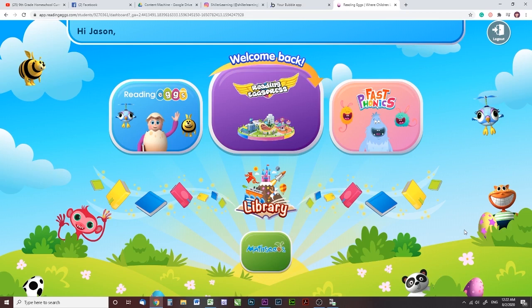It's available as an app and also through your computer. We've used it as a supplement, but I know a lot of families that have used it as a core curriculum for language arts, and it's worked really well for them.